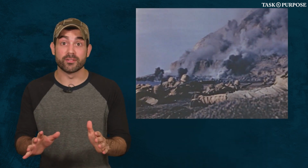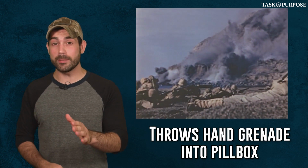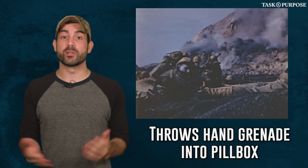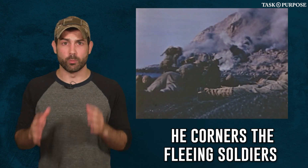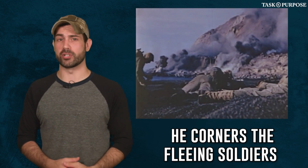He gets close enough to throw a hand grenade into the pillbox. He's quick enough to realize that the enemy is going to try to escape out the back from the grenade he just threw in. So he runs around the back of the pillbox and he destroys the retreating soldiers with automatic rifle fire. He continued to engage the counterattack made by the Japanese.